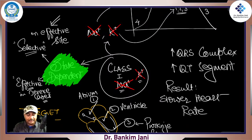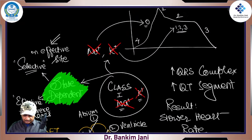If they are effective but not selective, that means it will be affecting other sites also. When it is affecting other sites, it will be causing complications, because we want to correct one thing and it is going to four different places and leading to complications or the side effects of drugs. That's what we'll see, right? Effective means efficacy. If you give some dose, you should be getting the response. It should not happen that efficiency is so low, though it is selective, that you have to give such a high dose that won't be feasible for the patient, right?